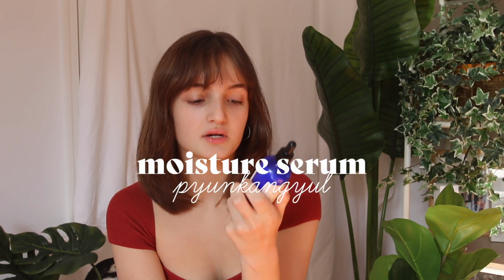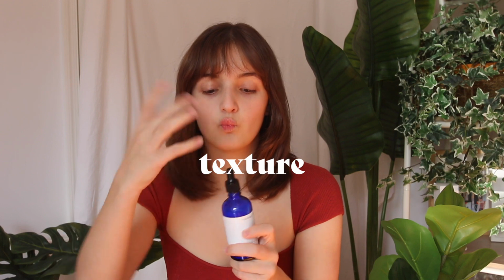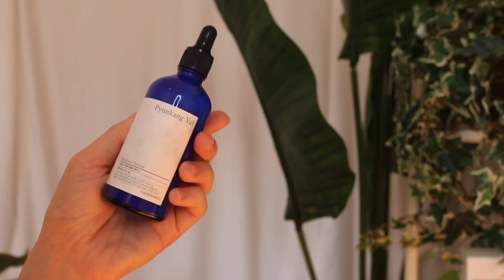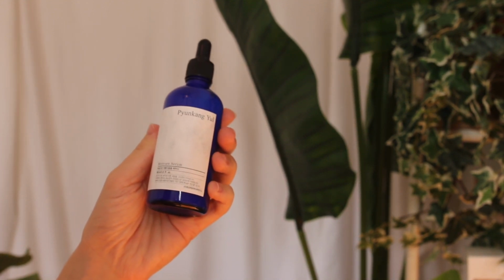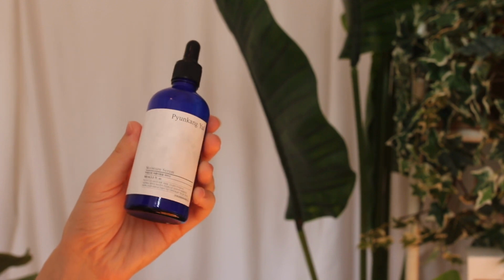So the next thing I have here is the Moisture Serum. I would say that the texture is very watery/creamy. It's very interesting. It has a very light creamy consistency, but it kind of turns a little bit to a watery feel after you start rubbing it into the skin. It's very light. If you have combination skin or oily skin and you do like that creamy feel, but you don't like if it's too thick or occlusive, this could be a really good option, I believe.